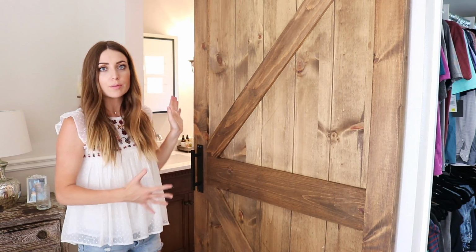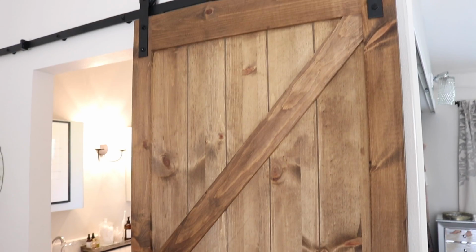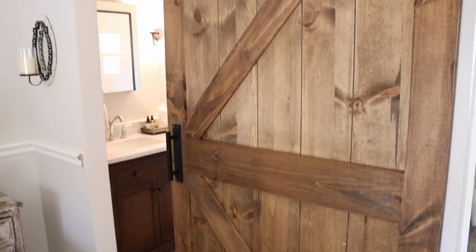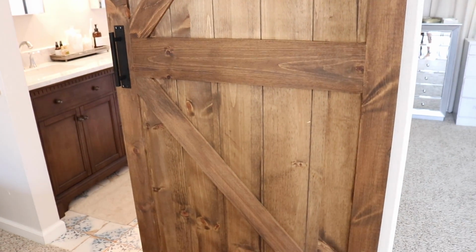Originally this was open because we had just the door that was separating the toilet and the shower from the sinks. So this was open, but now that it's just one big room, we needed something to give us a little privacy just in case people are coming over and maybe they wanna use this bathroom, or if Andrew and I just want to shut the door. We had to have a door, especially because our closet is so open. I felt like it was just one giant room, so it's nice to have a door somewhere.